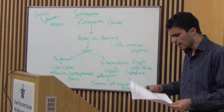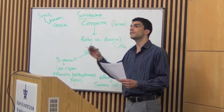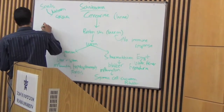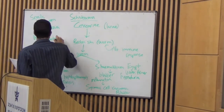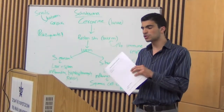Last thing, and then we're done. The treatment. This is important because you have to be able to associate it for tomorrow's CDL and IRAT, okay? Don't let this one slide. Praziquantel. That is the drug for Schistosoma.